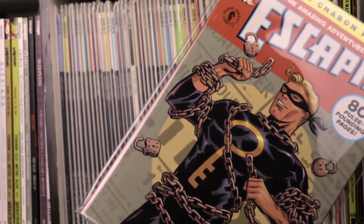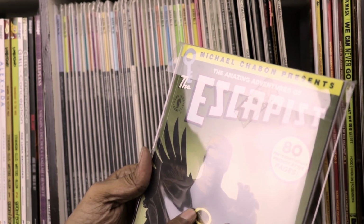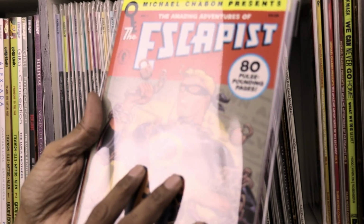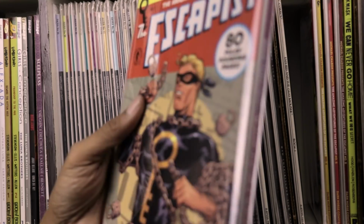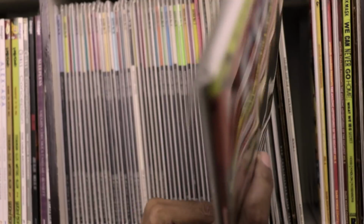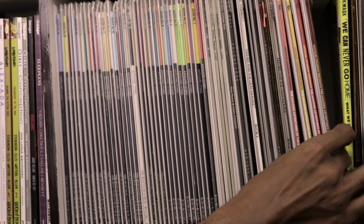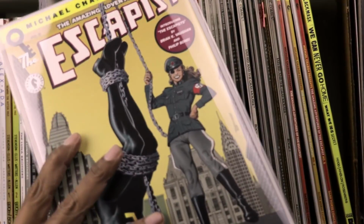Finally, completing the thick square-bound comics collected on this shelf are issues of The Escapist, based on Michael Chabon's Amazing Adventures of Kavalier and Clay and the hero created by them in that story. These comics are great fun because they create an entire history for The Escapist, including news and comic books from the time and lost comic books, which are just a lot of fun to read.